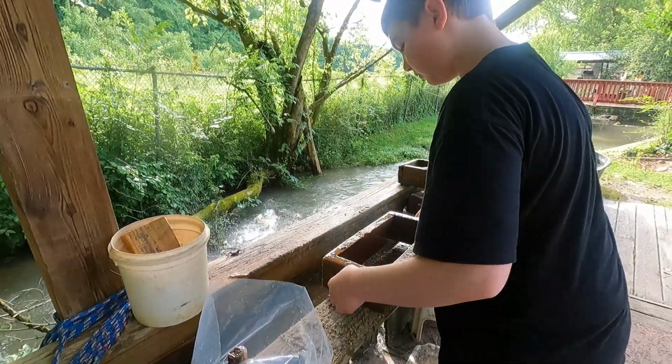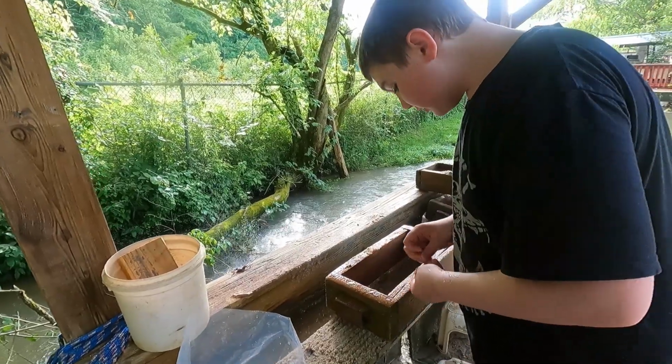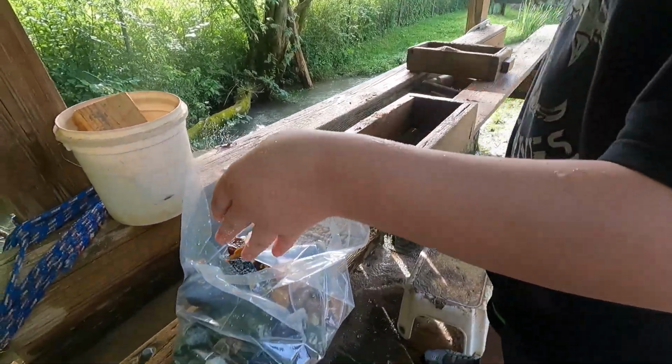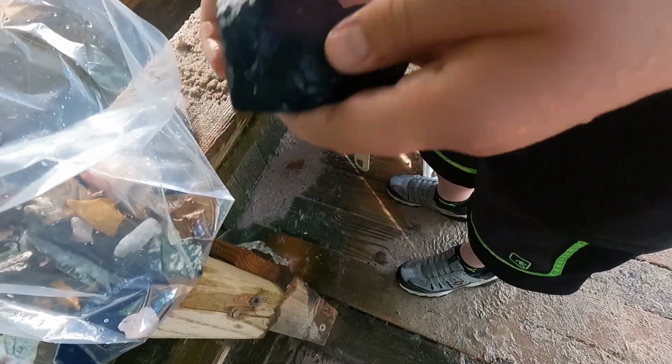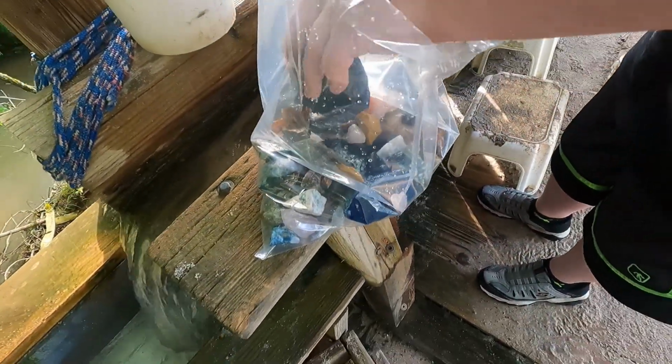Well, we're down to our last scoop here. See if we get anything. Just little ones now. But he did get some pretty good big ones in there. I mean, look at that nice blue one right there. And that one, look at that. That's a pretty one. I don't know what that is, but that's a beautiful one. I have no clue. That was a really good find. Have to look it up on your phone.